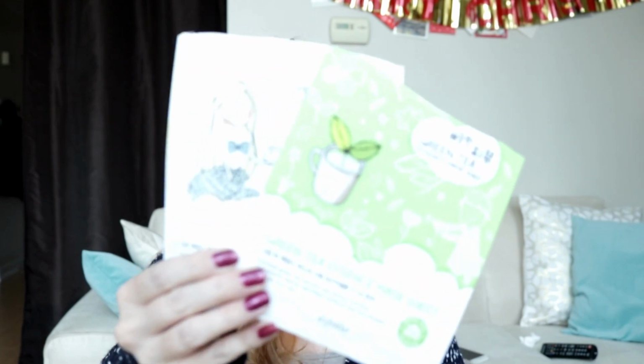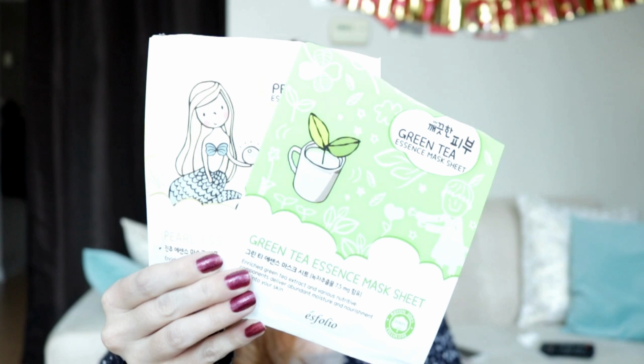These are repeats for me. These are the face masks in Pearl and Green Tea. I don't know if I mentioned this in my last video, but when I bought these in the store, they had the honey and the collagen one. I kind of wish I bought those because when I went online to check the reviews, the honey had really high reviews and the collagen one did as well. If I were to say a preference, I like the Pearl one better than the Green Tea one.